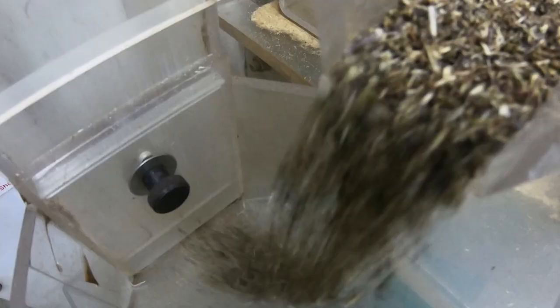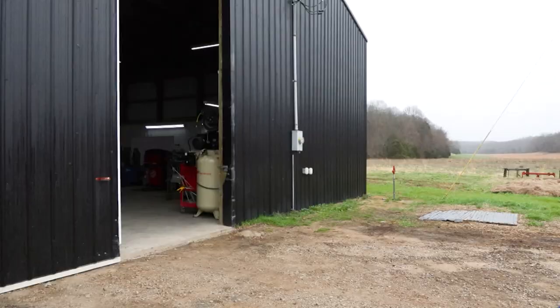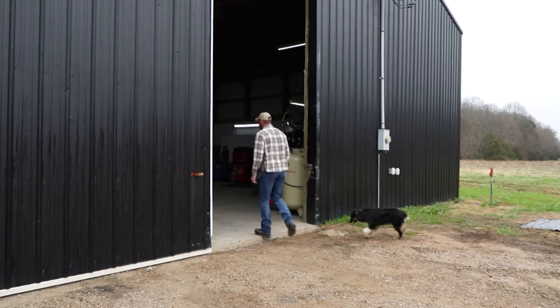So when we clean it, we want to make sure that we don't lose any of it. So therefore, we have a really clean concrete floor. We scour it before we clean the process. If any mishaps happen, we pick it up and we redo it.